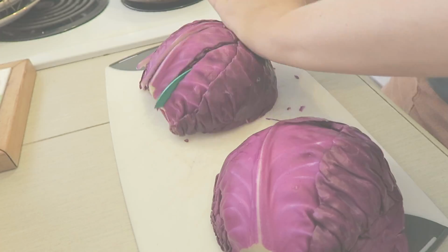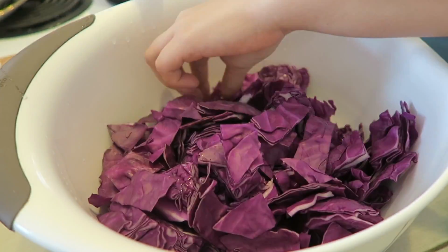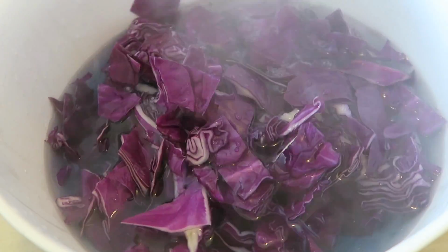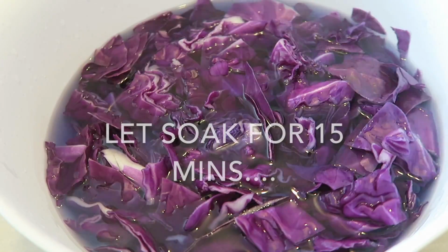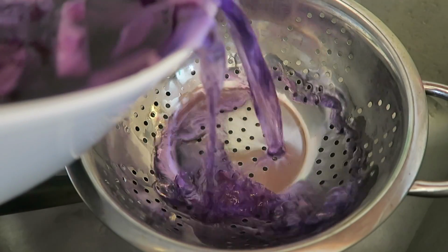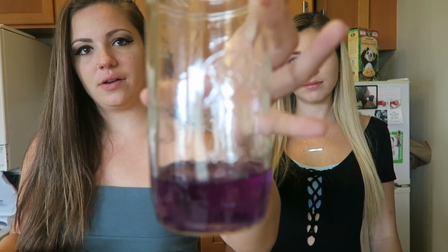So the first test that we're going to be trying out today is the red cabbage test. Here, that's what it looks like after we've done that whole process that you saw. So we're going to add the urine into here. It said that if it's reddish pinkish, it's a boy, and if it's purple, it's a girl.